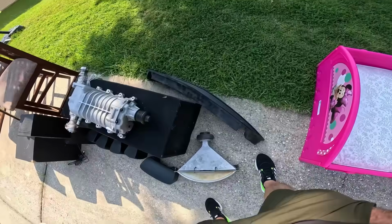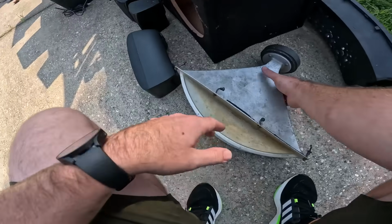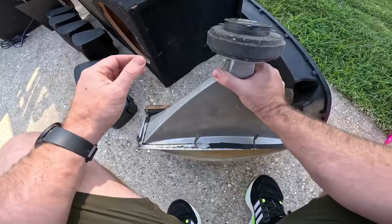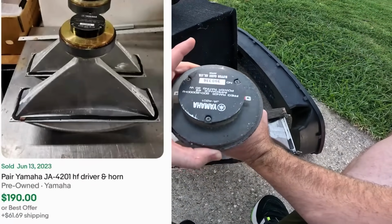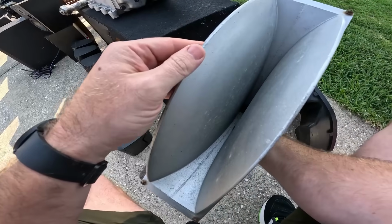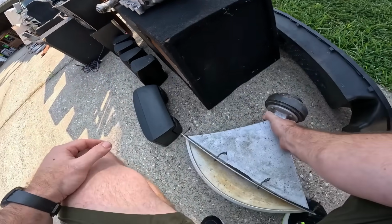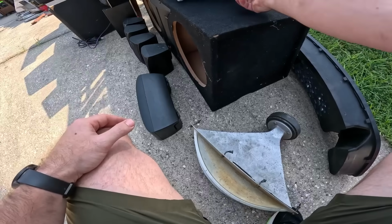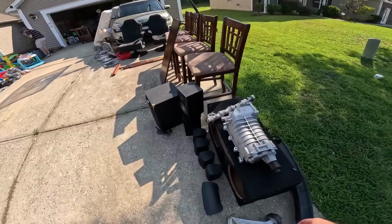Big horn. Like a huge air horn. What? I ain't never seen such a thing. It's not locked up. I've never seen one of them at a yard sale.